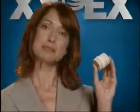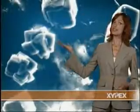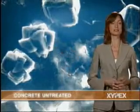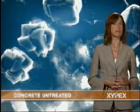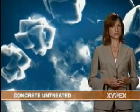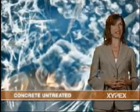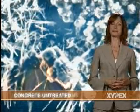Using electron microscope photography, we went 50 millimeters inside this concrete surface to demonstrate Xypex at work. This is an image of a cross-section of wet concrete before Xypex is applied. What we are seeing are some of the byproducts of cement hydration: calcium hydroxide, mineral salts, and various cement particles. Add Xypex and exciting things start to happen.